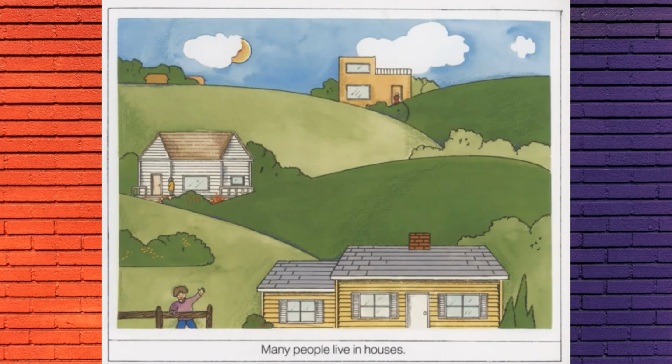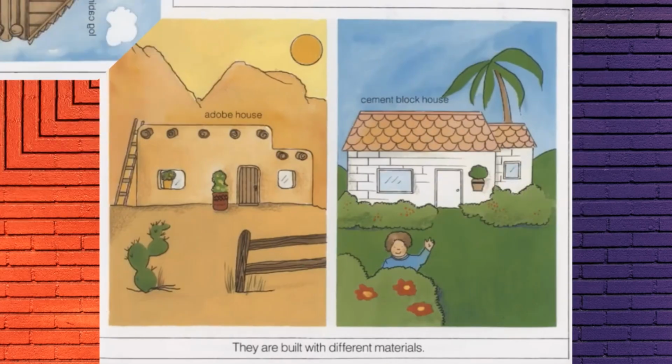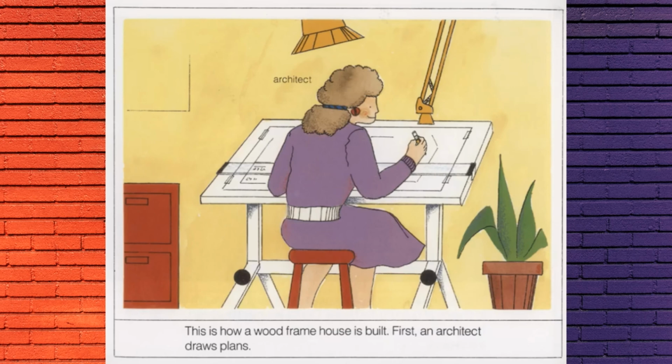Many people live in houses. There are many kinds of houses: log cabin, stone house. They are built with different materials: adobe house, cement block house. Houses are built in many shapes and sizes too: brick house, glass house, frame house. This is how a wood frame house is built.